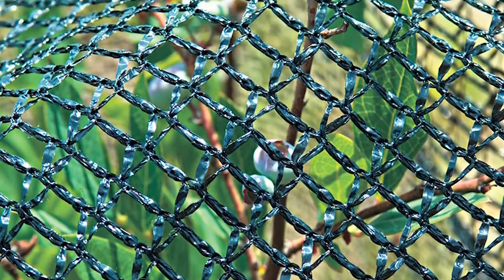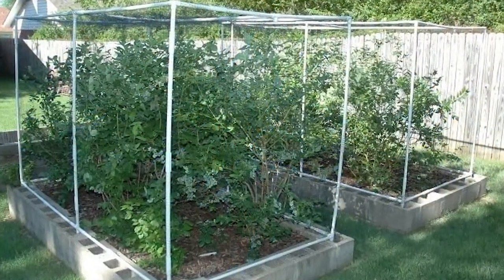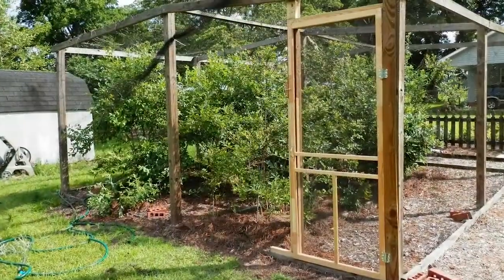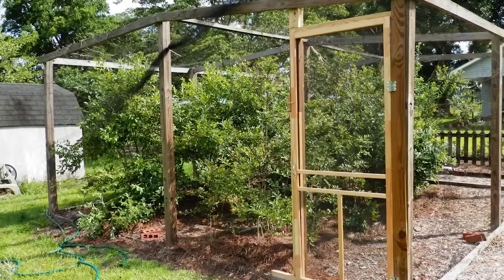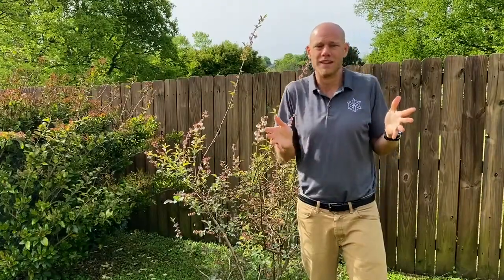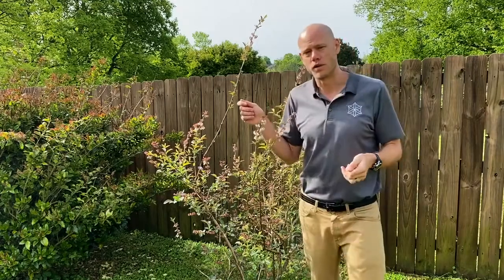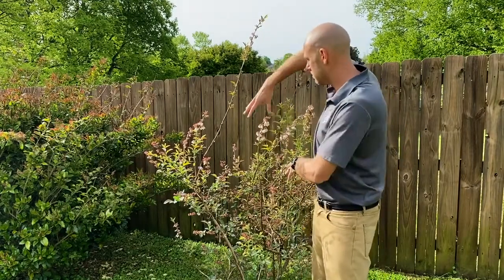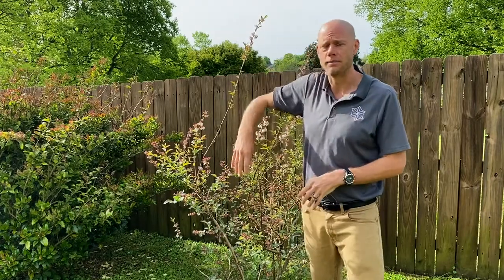It's a fine filament type netting that you can just lay over your blueberry. You can get a little bit more elaborate with it and build frames around your blueberries in larger cages, that kind of thing. But if you're a little bit lazier, you can just drape it over the blueberry bush. They might get the top blueberries, but they'll really miss a lot of the stuff that's on the inside.